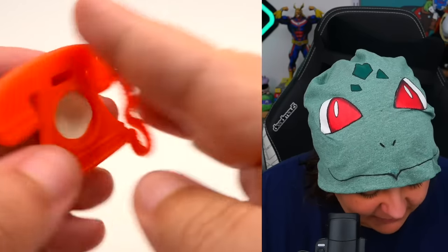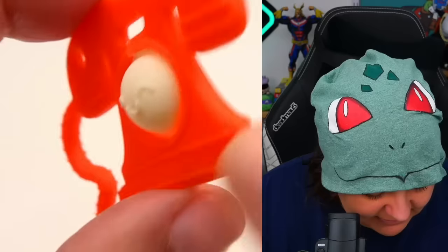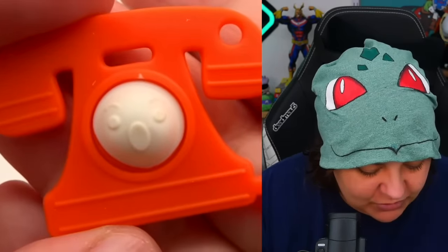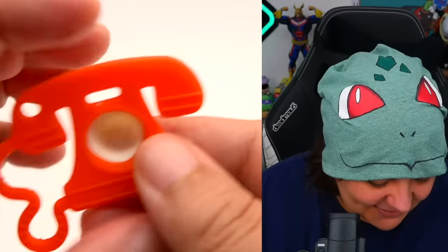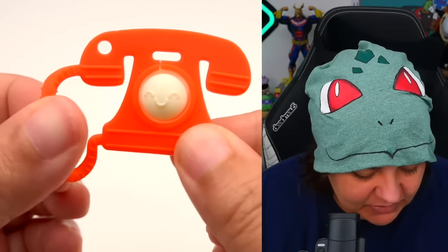We have a telephone character. Oh, look at that. Here we have a smiley face, and on the other side, we have a little shocked face. This is an old school telephone that has a wire on it, so you couldn't really go very far when you had a phone back in the days. So let's hear that pop. Very nice. Look at that. That's an extra fidget element, so this is really fun.